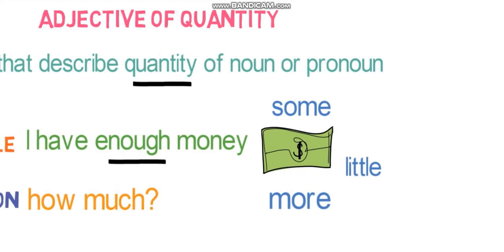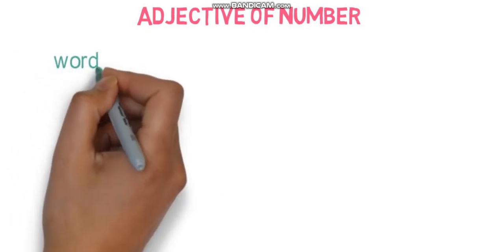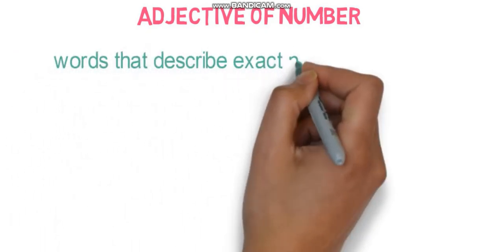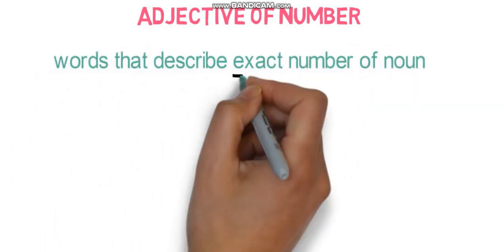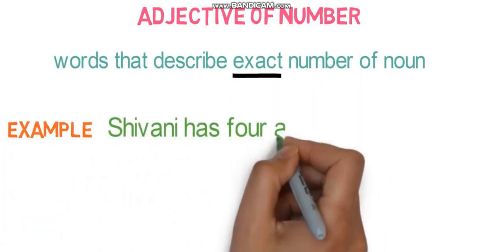Now let's look into the next type, adjective of numbers. They are the words that describe the exact number of a noun. Note the word exact number. For example, Shivani has 4 apples.